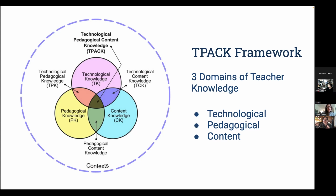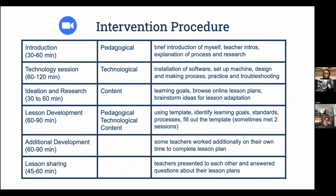But not only do they need to know those three areas, but they kind of need to know the middle too. So all of those overlaps. You've got your technological pedagogical overlap, you've got your technological content overlap, and you've got that middle part, which is really hard for teachers to come to without addressing all of these different areas. So I leaned into this research, which I really, really like, this TPACK framework. And I invented an intervention procedure. This is what I actually studied. So I spent about 5 to 7 hours with each teacher.